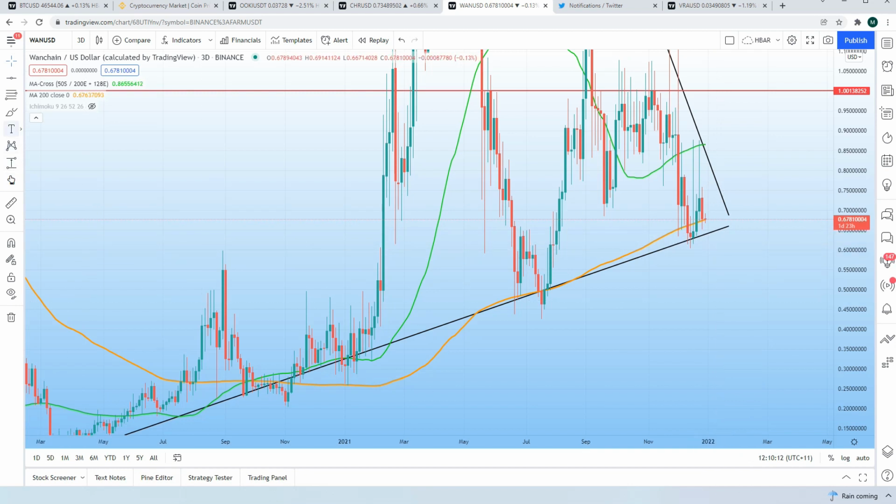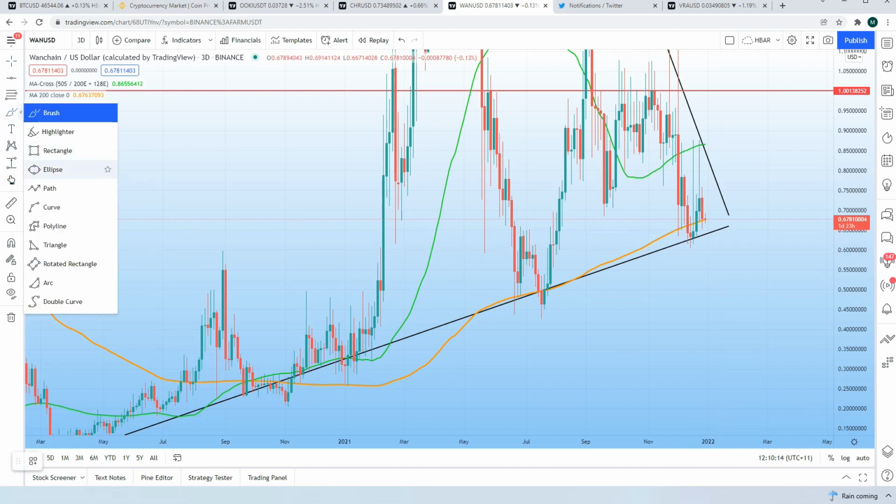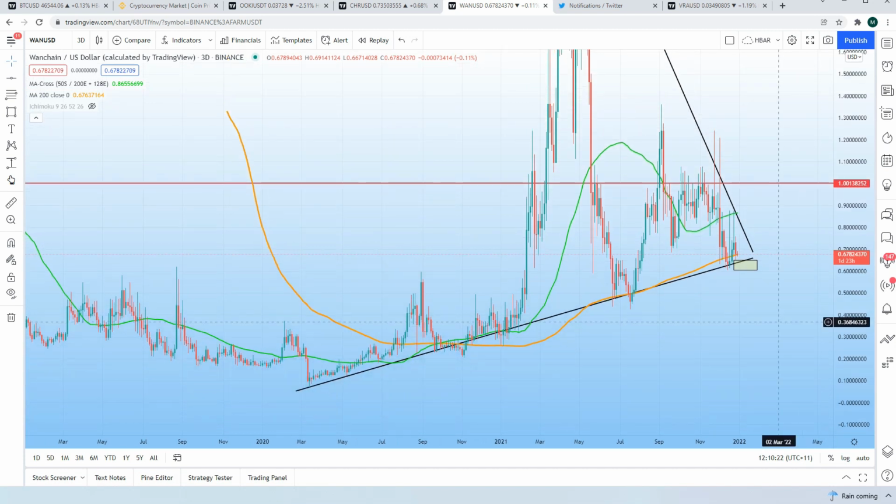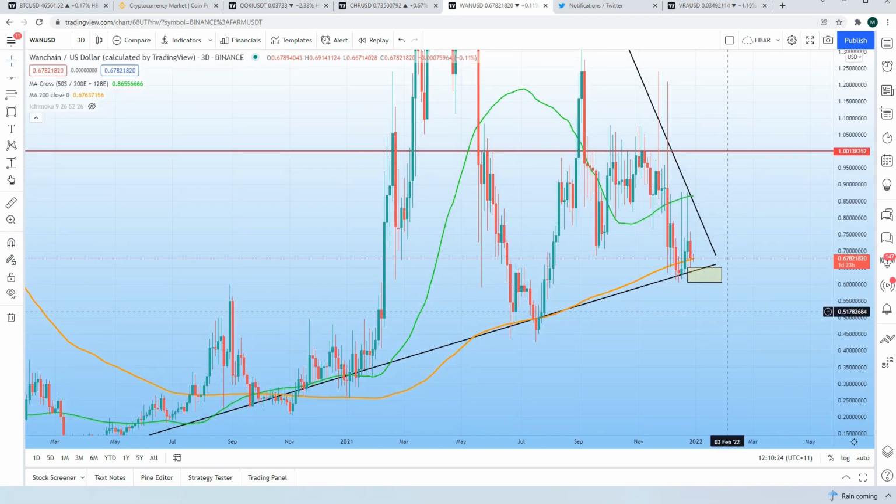So I would be placing buy orders for Wanchain just slightly below. I'd say anywhere between 60 cents to 65 cents. I'd be looking to scoop some Wanchain up, obviously with a tight stop loss, just in case we do get a drop down.